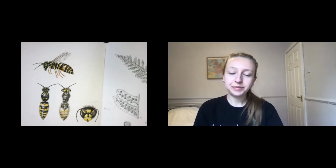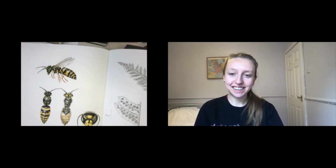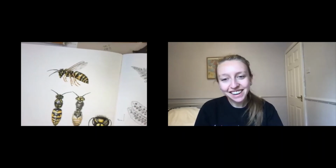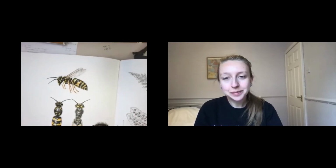So I did the zoologist thing and started pulling the legs off. This is what I really like. I remember doing this when I was a kid. I used to like to get things. I used to say, oh, how many legs has it got? Should I pull them off? Yeah. But this is the standard way of doing it.